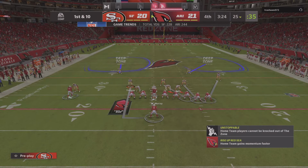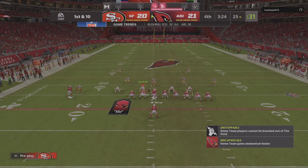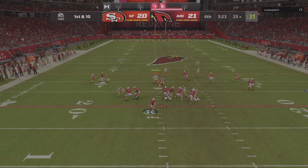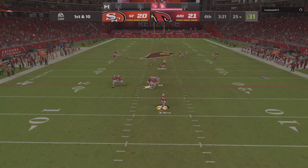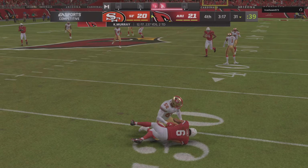Arizona's offense at the line, ready to get their drive started. After the touchdown we just saw, we have a brand new ball game. And now look at the situation. You've got plenty of time on the clock. Defensively, they have 3 timeouts. So do you run the football here or do you throw it?